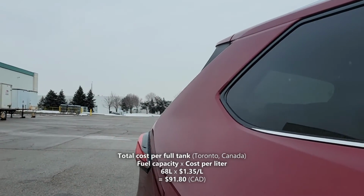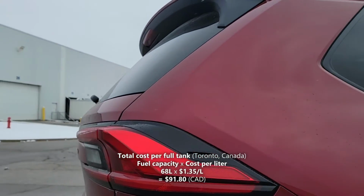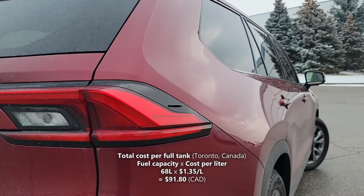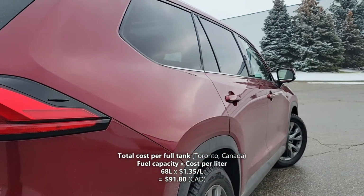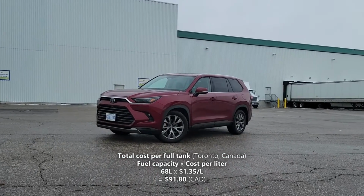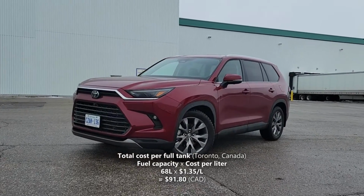Finally, let's calculate our cost of a full tank. First, let's do it for Toronto, Canada, where the fuel price is $1.35 per liter. So, $1.35 per liter multiplied by 68 liters gives us $91.80 Canadian. That means a full tank of fuel, if you were to fill up in Toronto, Canada, would cost you $91.80.